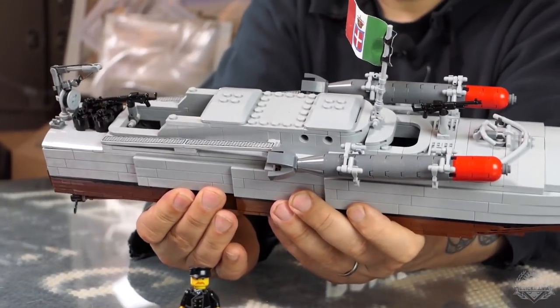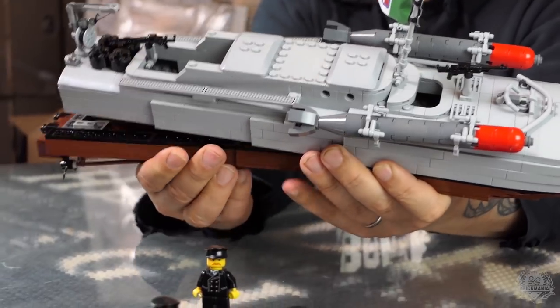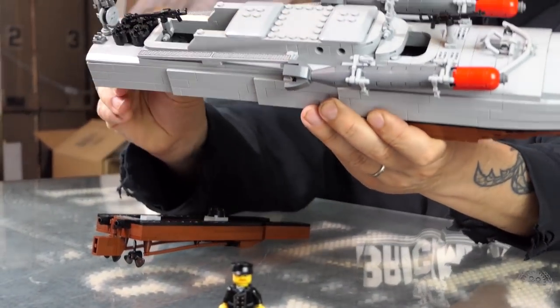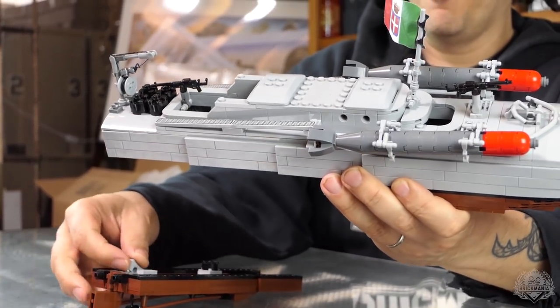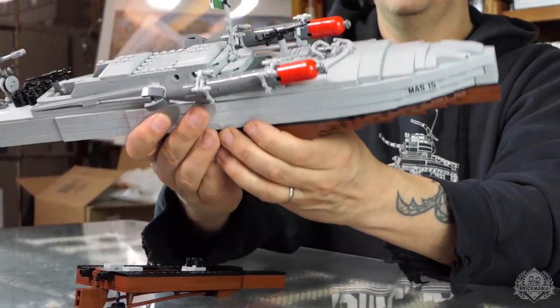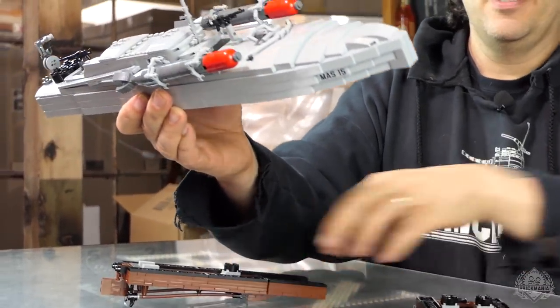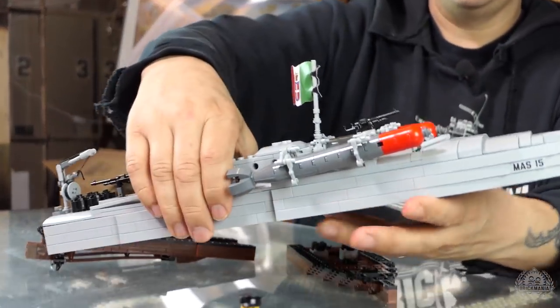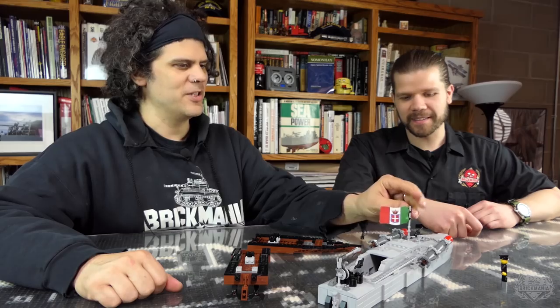But as you said before, it is modular, though modular is not really the right word. It's designed to come apart. Sure, maybe that's a better description. So you can display it either on the stand or if you have your own diorama. Right, you can take off these bottom pieces, and you essentially have a waterline model now. So this is how it would sit. Let's just imagine it's sitting in harbor. You want to make a nice little harbor scene or something.